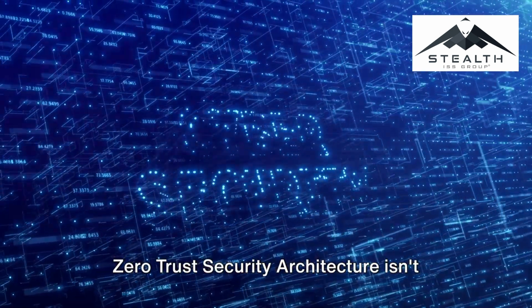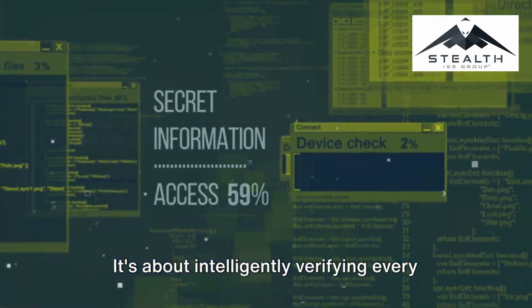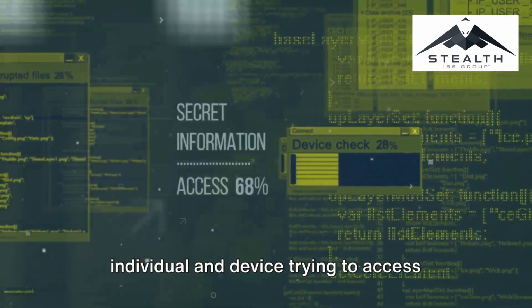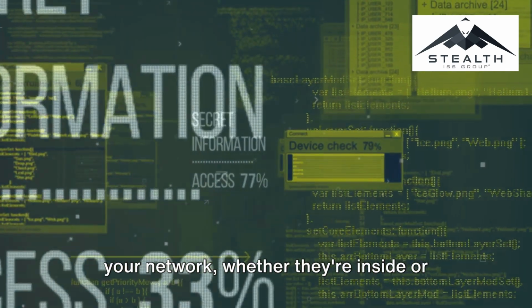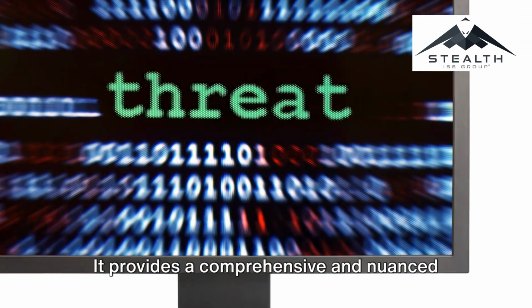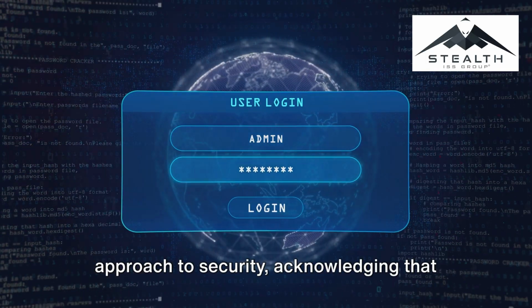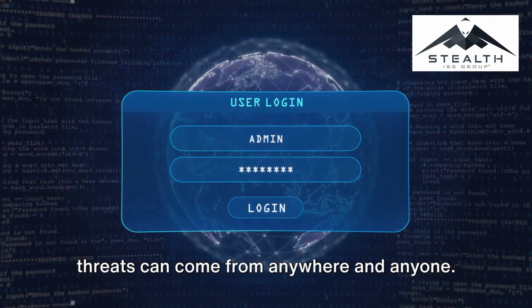Zero Trust Security Architecture isn't just about adding more layers of security. It's about intelligently verifying every individual and device trying to access your network, whether they're inside or outside your organization. It provides a comprehensive and nuanced approach to security, acknowledging that threats can come from anywhere and anyone.